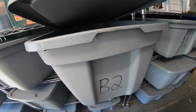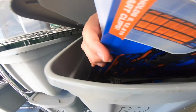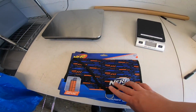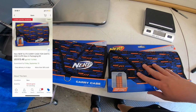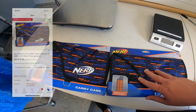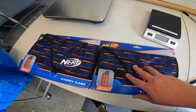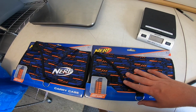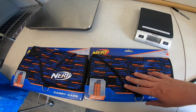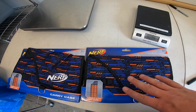Sold a couple more Nerf dart cases. I'm only down to a few of these left. Sold a pair of these for $13.48 free shipping. And if you're doing the math in your head and you're thinking that's not gonna make you much money, you are correct. These just were not a good buy. I paid $1 or $2 for them, like clearance, but at the time I bought them, they were going for more, and the bottom just kind of dropped out of them. So these just weren't a very good buy.